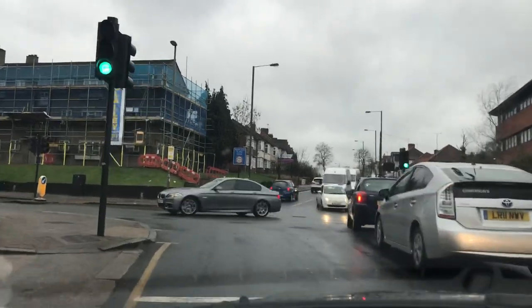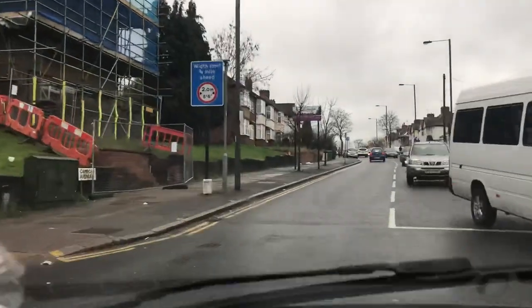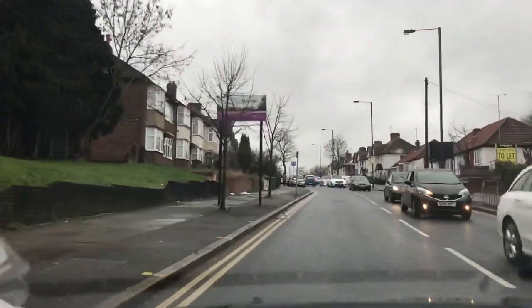You're good, it's your priority in general. But you can look at how that blue car's waiting. That's the perfect way to wait, yeah? That navy car is doing good.